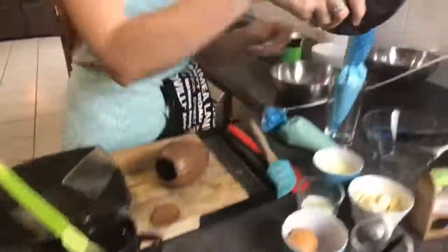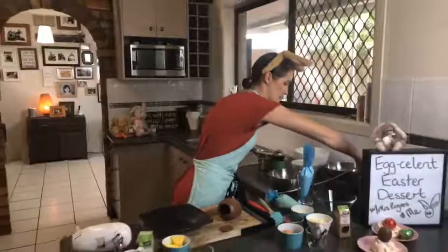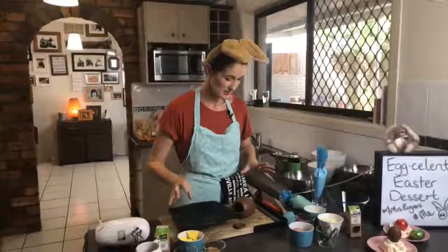So we're going to put him aside, before I embarrass myself, and my hot knife, before I use that on someone. Okay, so this is the exciting part.